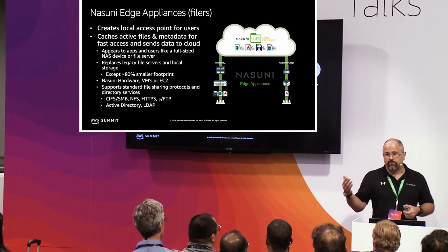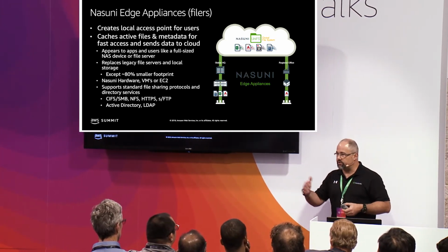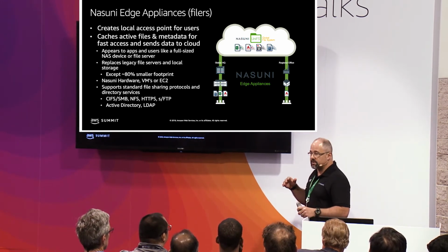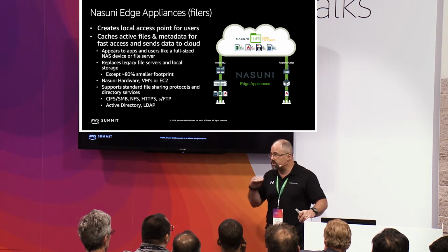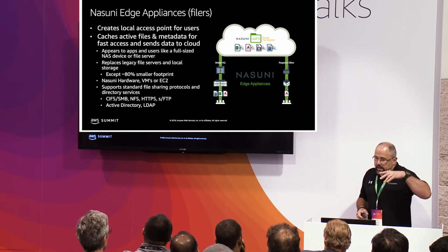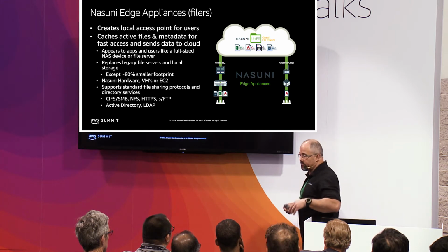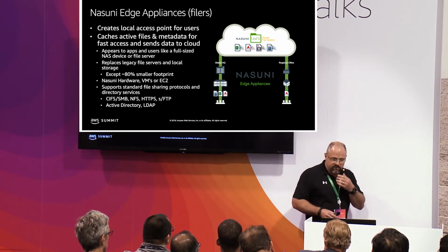So if you have traditional file servers today, we're going to just lift and shift. Nasuni's going to go right in their place. Your users are going to be able to still access that storage with the same names, the same UNC path, the same map drive. It all transfers right over. Again, we act locally to cache that data and the metadata of the most active in-use files. And then everything else is kind of tiered off to the cloud.